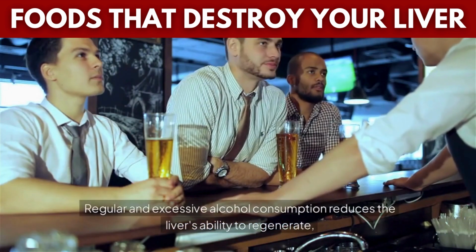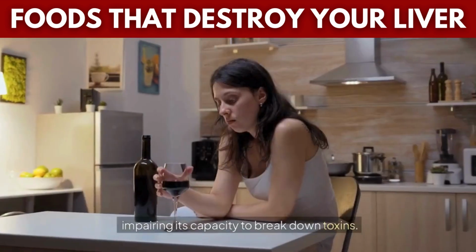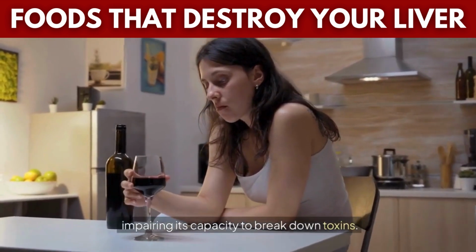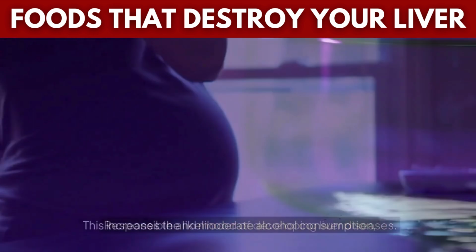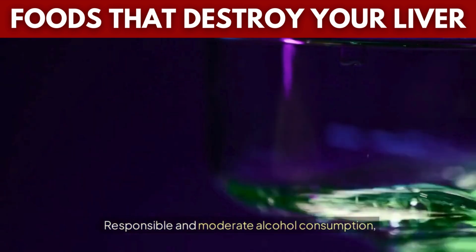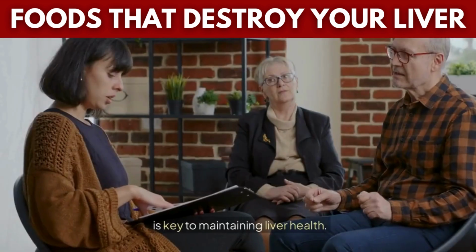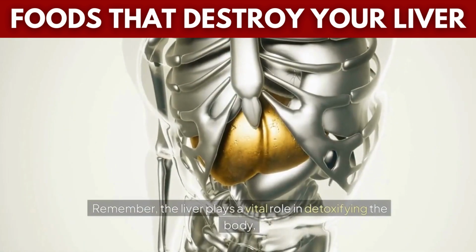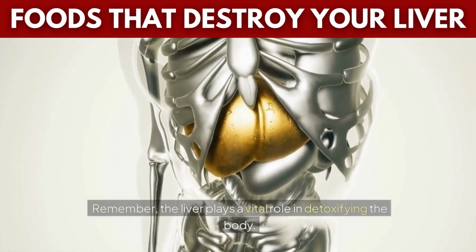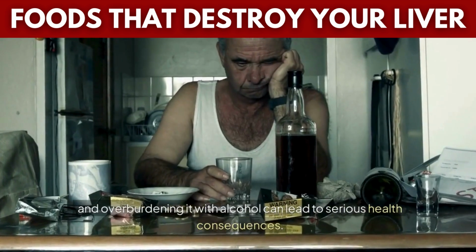Regular and excessive alcohol consumption reduces the liver's ability to regenerate, impairing its capacity to break down toxins. This increases the likelihood of developing liver diseases. Responsible and moderate alcohol consumption, along with giving the liver time to recover and process the alcohol effectively, is key to maintaining liver health. Remember, the liver plays a vital role in detoxifying the body, and overburdening it with alcohol can lead to serious health consequences.